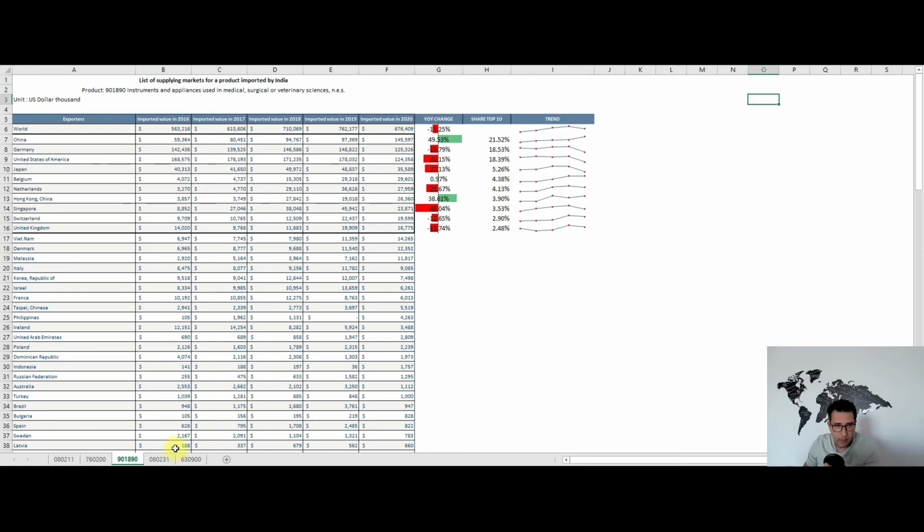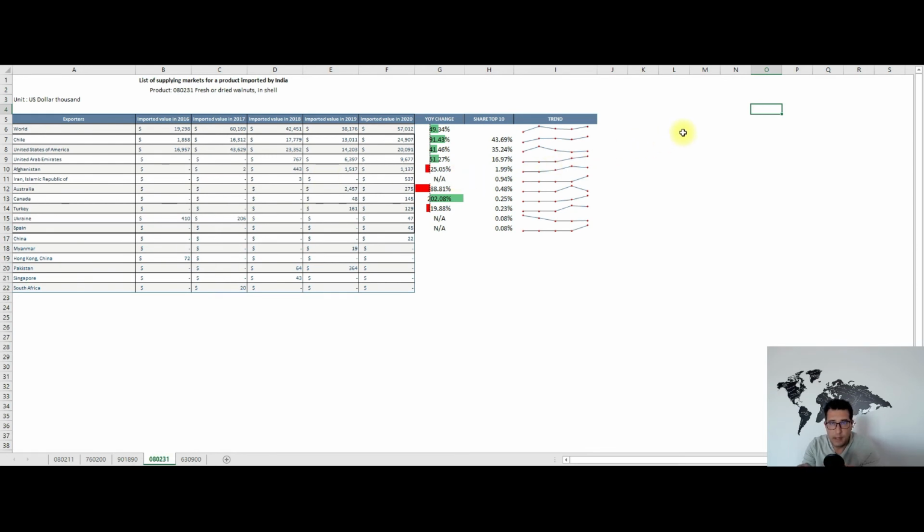And moving on to my fourth product, which is fresh or dried walnuts in shell, we see that the trading partner list is quite small and very concentrated. In terms of the total imported value, we're talking about more or less $57 million. Not the biggest market, but nonetheless, if you're an exporter or a broker in Chile or the United States or, I don't know, in the United Arab Emirates, and watching this video maybe will help you find out who you're competing against in terms of the walnuts' country of origin. Anyways, let's cover the top 3 trading partners, which practically represent 95% of India's total imports.